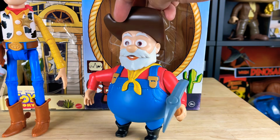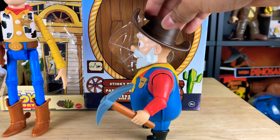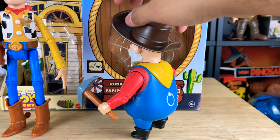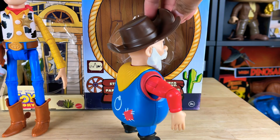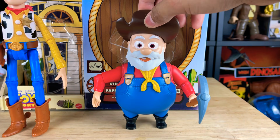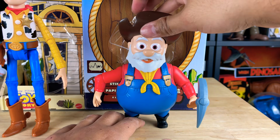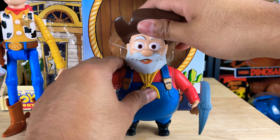Here's one more 360 view of Stinky Pete with his pickaxe in his hand, and he looks really nice. I really like the detail of everything, especially knowing it's an articulated action figure. It is a solid piece. It's kind of heavy, actually. It's not light, so it's very well made. Mattel did an incredible job with this sculpting, and it really does look like Stinky Pete from Toy Story 2.